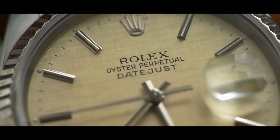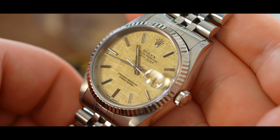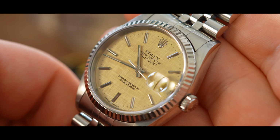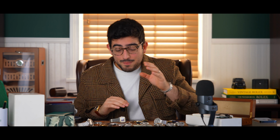Next to it, a 36mm Datejust with a beautiful warm linen dial. A fantastic go-to watch. Everybody knows it. It's the 16234 with a sapphire crystal. After that is a pretty heavy hitter in this collection. We have a few of them, but this is a major one.